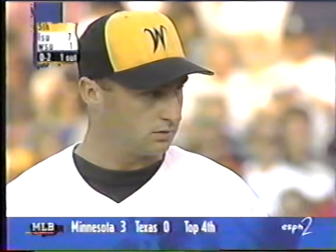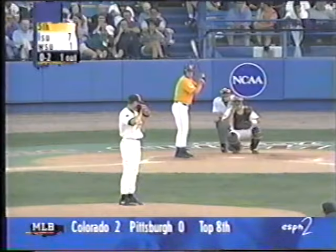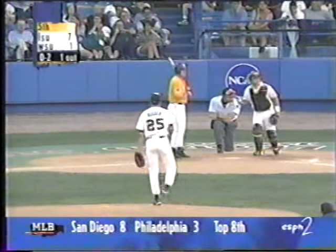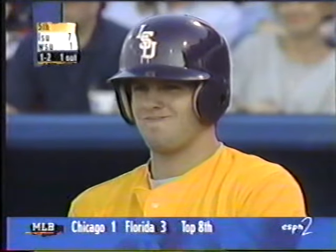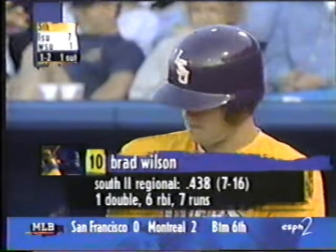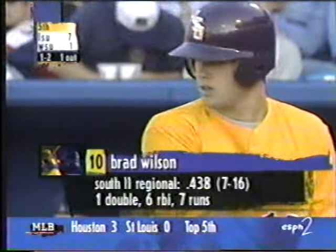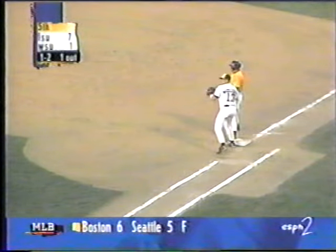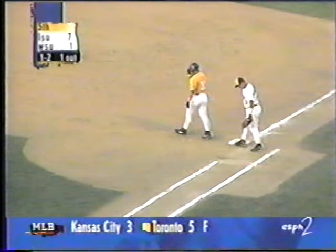0-2 to Wilson. Bauer, who came on and gave up the grand slam home run, has pitched well since. Wasted one outside, one and two. LSU has done the damage tonight without their 3-4-5 hitters. Those guys have gone 0-for-7, and still they've posted 7 runs in this game, and that shows you just how tough that lineup is from top to bottom.